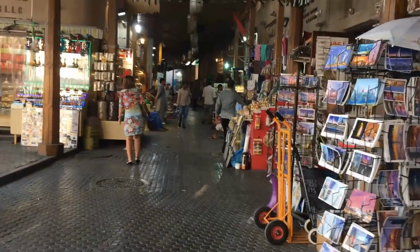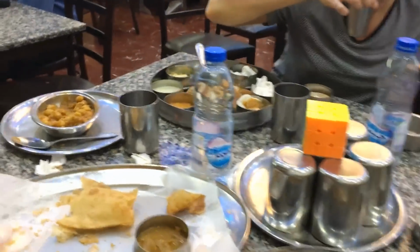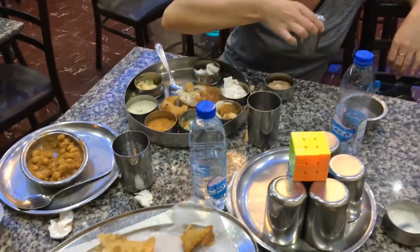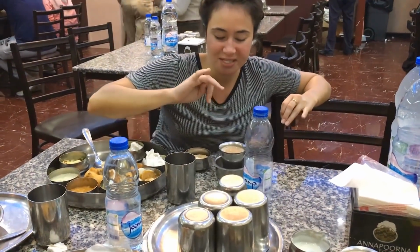So normally it's very humid in Dubai. Today's quite a dry day, so the weather's actually really pleasant to be in. Some bloke just said, "Where are you from?" I said, "England." He said, "Lovely job, fish and chips." Cheers. Look at that food. Look at what we've eaten. It's sweet, but then slightly sour.